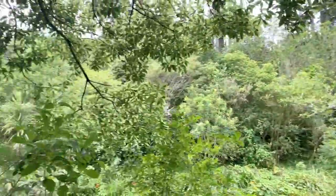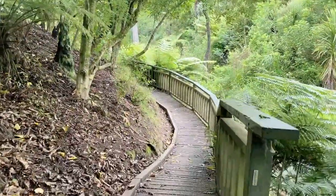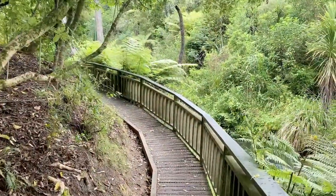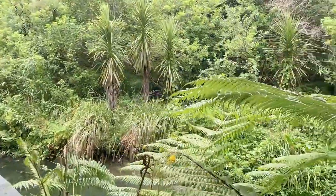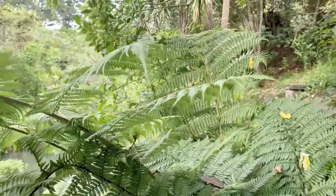I'm about 15 minutes from downtown. So this is an amazing area. There's lots of walkways. The waterfall is probably the centerpiece. Let's see what we can find here.